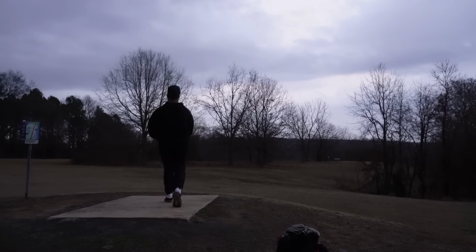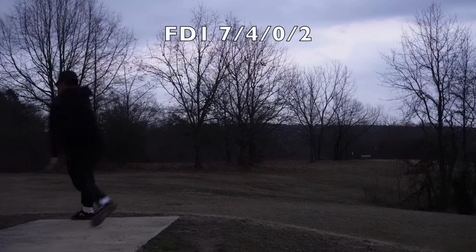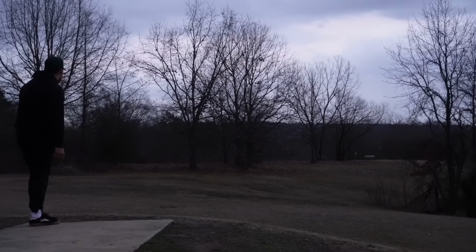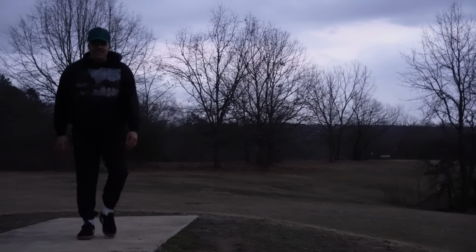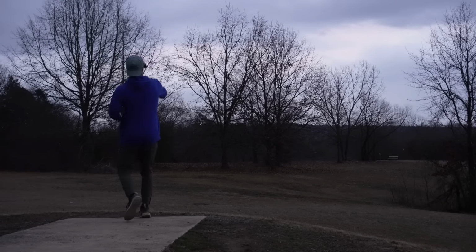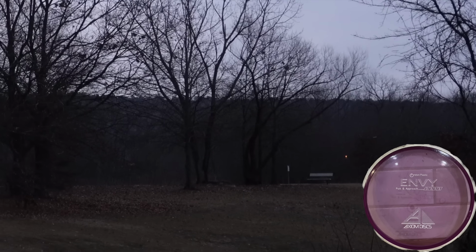What's this, 300 feet dead straight? Well, not dead straight, kind of hyzer. We're gonna go FD1. Hit some trees and drop. Ooh. No, it skipped. Another 60 footer. Love them, guys. I am running out of holes right now. Straight at it. Uh-oh. Move left.